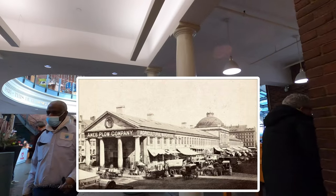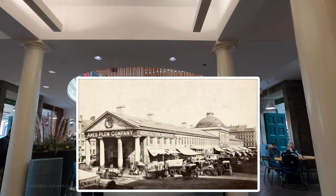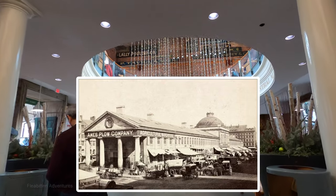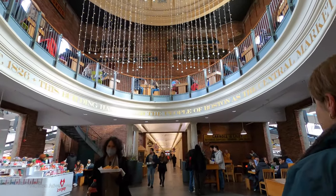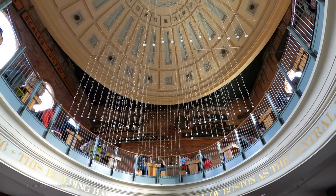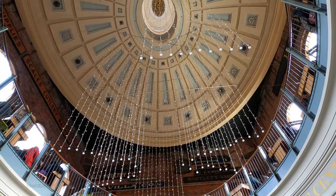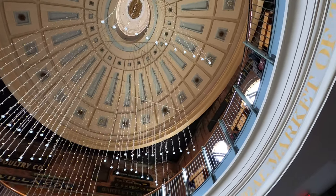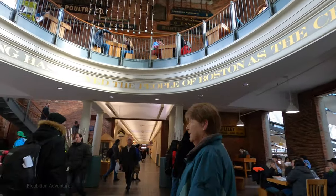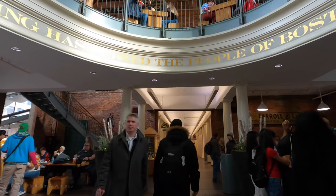Here's a photo of what the place used to look like around, I think, the 1850s or so. And you can see that dome there in the center. Well, that's where we are now. This is the dome. The dome's apparently made out of copper underneath all that paint and decoration, and it's pretty spectacular. And in a minute, we'll actually go up to that second level and get a little bit better look.